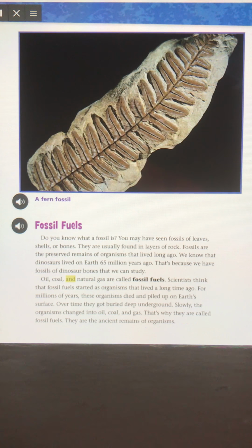Oil, coal, and natural gas are called fossil fuels. Scientists think that fossil fuels started as organisms that lived a long time ago. For millions of years, these organisms died and piled up on Earth's surface. Over time, they got buried deep underground. Slowly, the organisms changed into oil, coal, and gas. That's why they are called fossil fuels. They are the ancient remains of organisms.